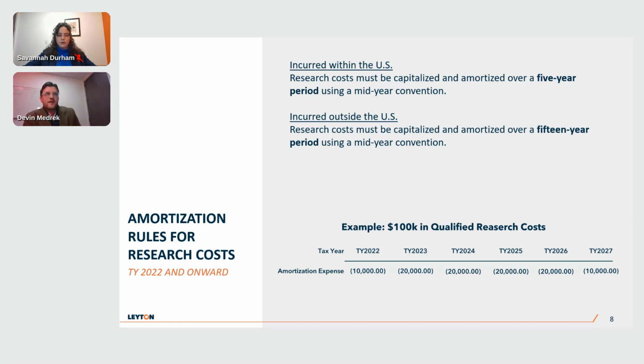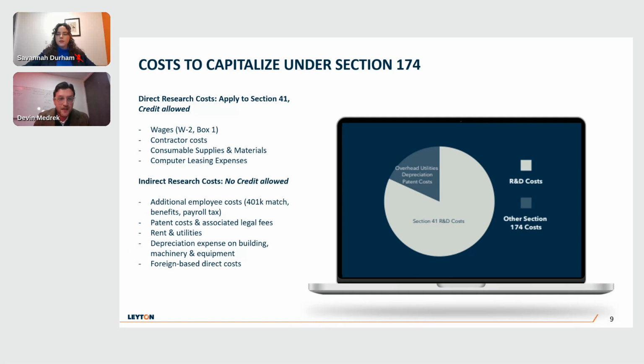The treatment of this kind of correlates to the credit in general. It was designed in the late 80s to incentivize US-based research, so this is still kind of doing it in the same way. It's just unfortunate, of course, that the cost can't be immediately deducted. So I would say this is kind of a less known detail about the legislative requirements.